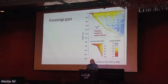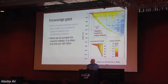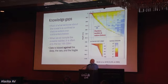Where are the knowledge gaps in marine life in general, but especially for zooplankton? Most of what we know about the oceans is confined to shallow waters over the continental shelf, and it's confined to the areas, as this heat map shows you, of the shallow ocean. It's really not very good in deep water, and it's not very good once you get off the continental shelves. When we do sample that oceanic habitat, it really is limited to the upper couple of 100 meters, because you get unpopular if you take hours and hours to collect a plankton net deep in the water column. So the bias is against the deep, the rare, and the fragile when we use this approach, or what we know at present.